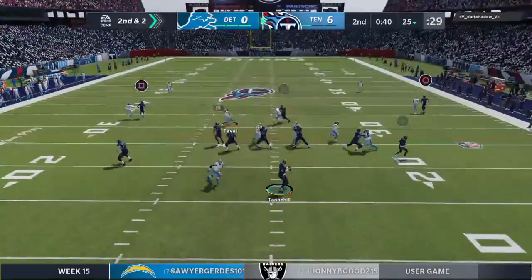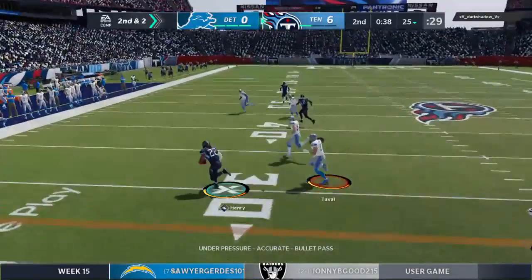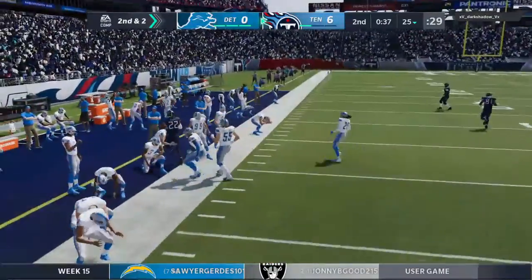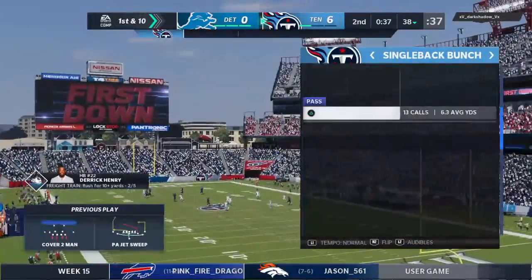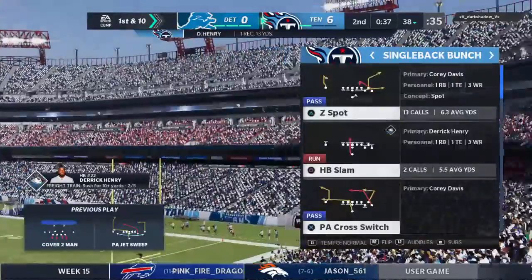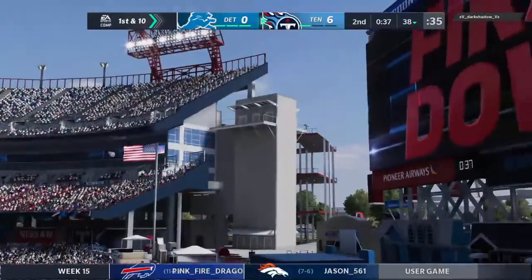From the 25 on 2nd down, Tannehill. And he's got his man in stride, complete. And he takes us beyond the 35 before going out of bounds. A gain of 13. It's a first down.